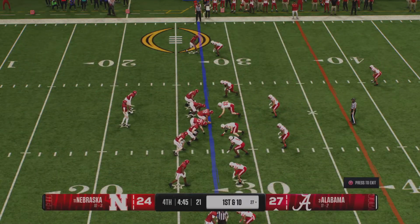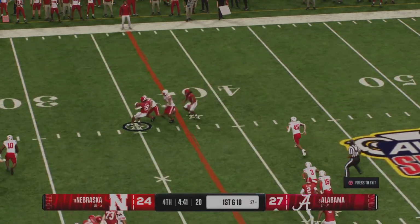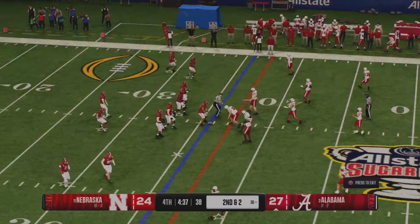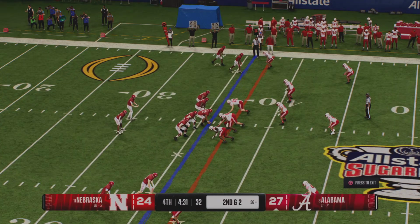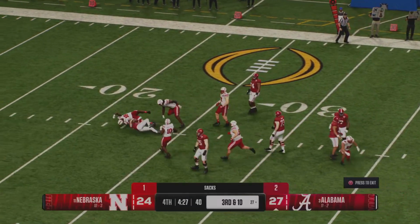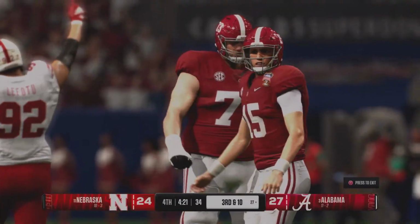This could turn into a sleeper here at the end if Alabama scores. Runs up the middle, open lane, gonna get a first down. No, not quite. Gets 8 yards. 2nd and 2 at the 36. Dominating performance in this 4th and 3rd quarter from Alabama. As he gets sacked, forget dominating, he's getting tortured now. Sacked for 8 yards, 3rd and 10, looking to punt back.